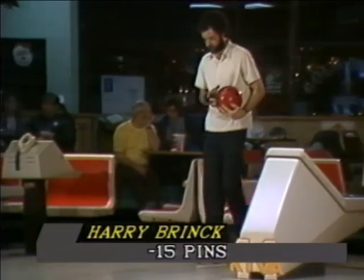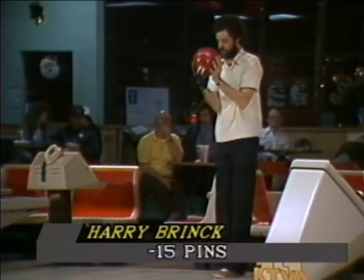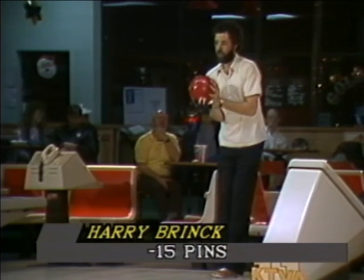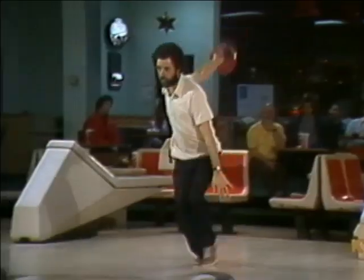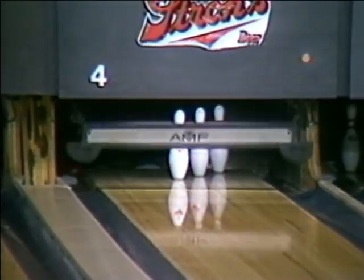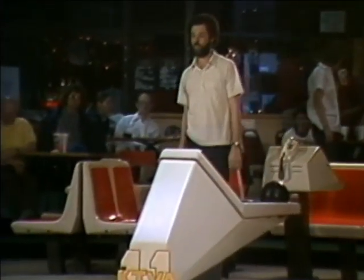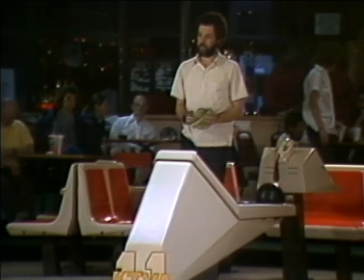Okay, Harry Brink up right lane. He's using a soft urethane ball. Good concentration. Excellent player. He's got some strikes working for him right now. This is an important one for Harry. Ooh, he pulled it. Leaves 3. Once again. That's what happened when he got in some trouble back in the second frame. He pulled that ball, and he did it again right there.